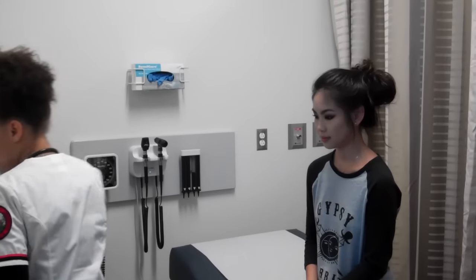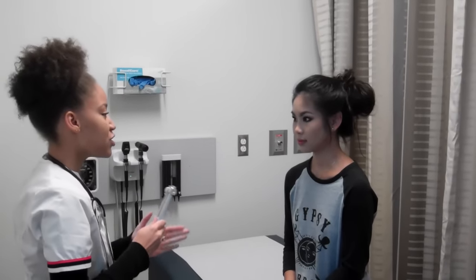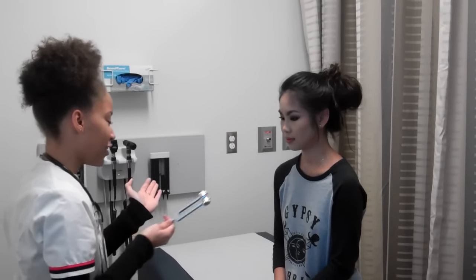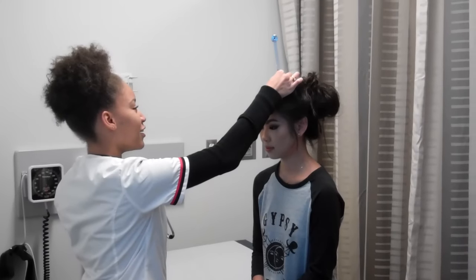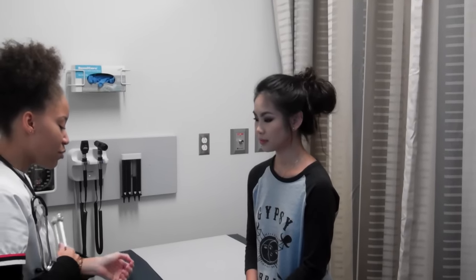Alrighty, now I'm going to perform the Weber test. So I'm gonna strike the tuning fork and just place it in the center of your head, so just let me know when you can't hear it. Were you able to hear equally in both ears? Yes. Okay, so I know that the patient is able to hear equally in both ears.